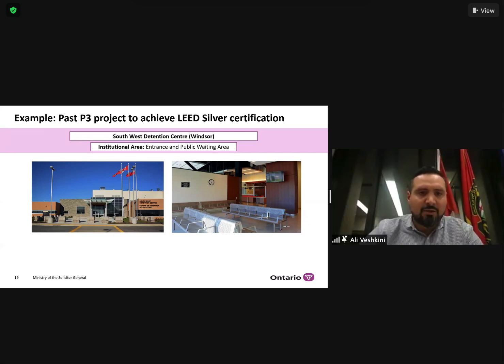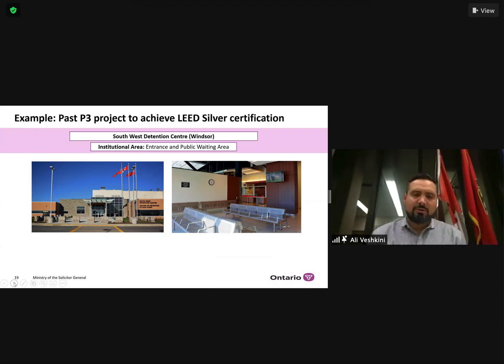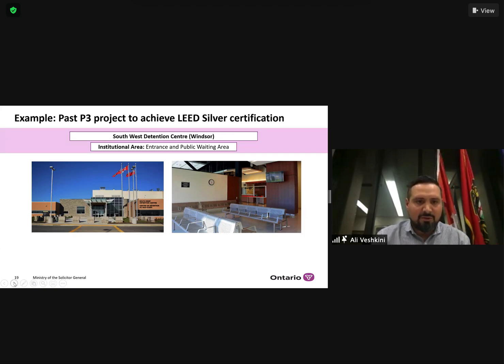Thank you, Danielle. One aspect that we wanted to bring up during this slide is the piece where we talked a little earlier about design excellence. As you can see, this is an example of Southwest Detention Center that we built in Windsor. As you can tell from the facade and the way it's built, there's a mixed use of brick, glass, sometimes also wood features as well.